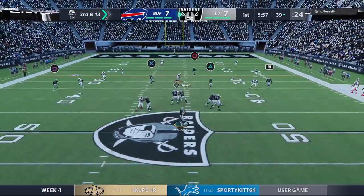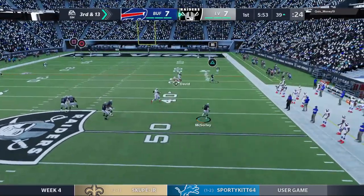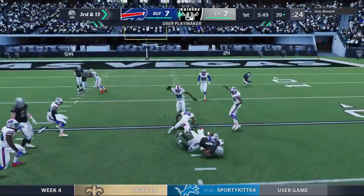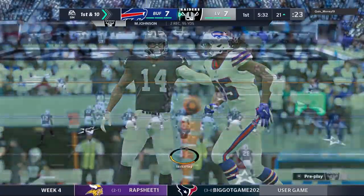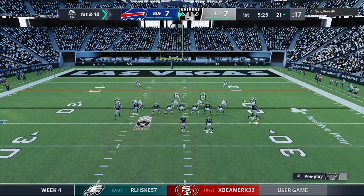Here's McSorley now, third and long. Flushed out right. Jackson with a completion over the middle. And he's got this down almost to the 20 before he's dropped. A big play there as they get the conversion on 3rd and 13. First and 10 with the 21-yard line.